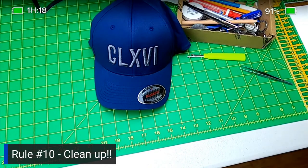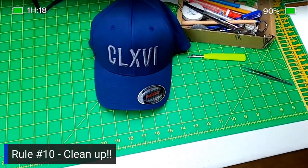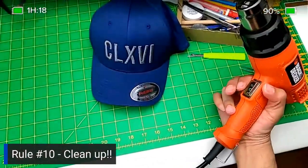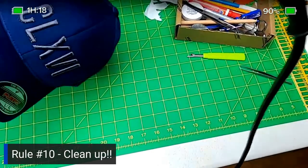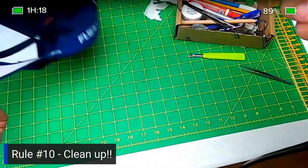My heat gun's not going to reach there, but I've got to do it. This is the extension cord for my heat gun. It's an industrial extension cord, so it should be good. Heat gun wise, I keep it very basic. I just have a very basic heat gun, nothing special. I still have my heat gun from day one. I'm on the low setting right now.